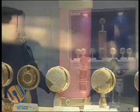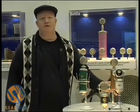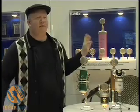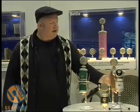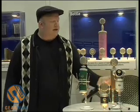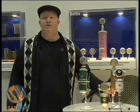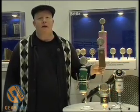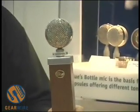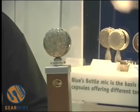Next product we have here is the Blue Cactus, and this is also a tube mic. The bottle is a tube mic, as is the Cactus. The Cactus uses our B7 capsule, which is a handmade, hand-tuned capsule, and it has a very warm, sort of compressed mid-range, excellent vocal microphone, particularly if you're looking for that classic vocal tone.